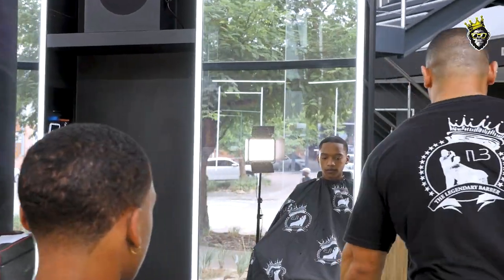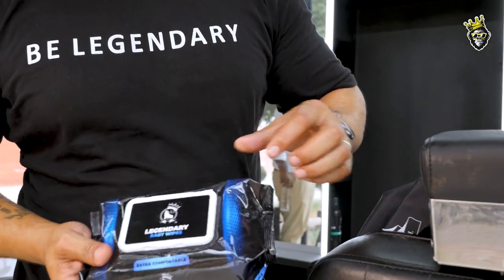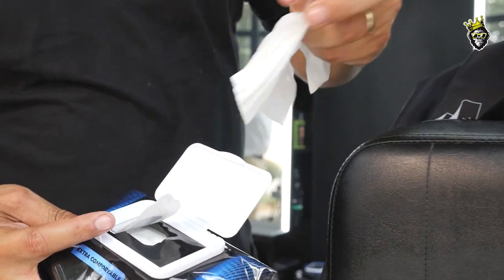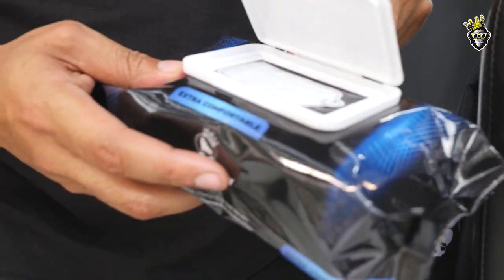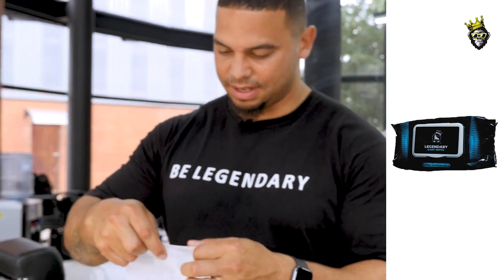So this is our wet wipes. So it's quality product. Okay. So one thing about the wet wipes is that it doesn't break. You know, like most wet wipes break, this one doesn't break at all. Just goes to show the quality, yeah?